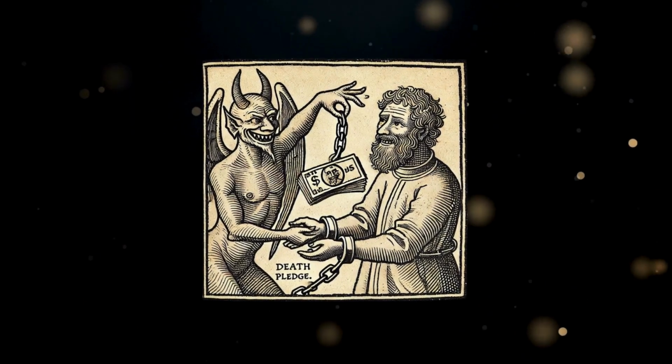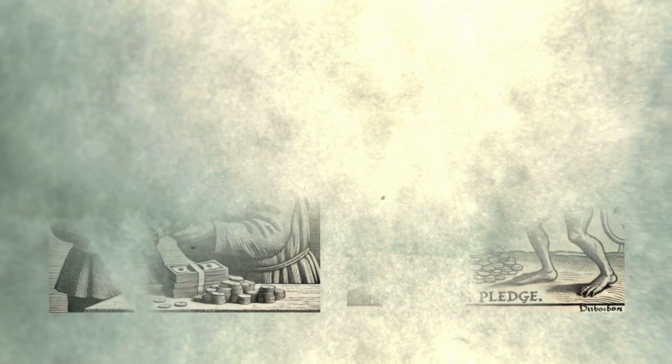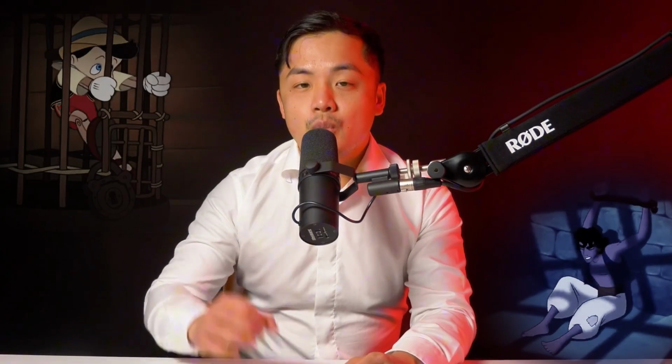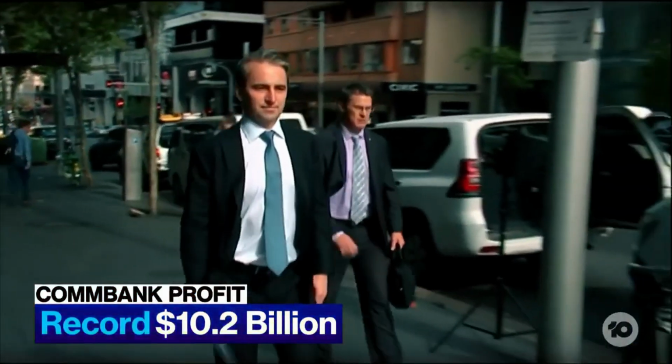The word mortgage comes from Old French and it literally translates to death pledge. It was a pact where your loan either died when it was paid off or your property was taken by the lender. Mortgages are designed to keep you trapped. Decades of payments that mostly go towards interest.